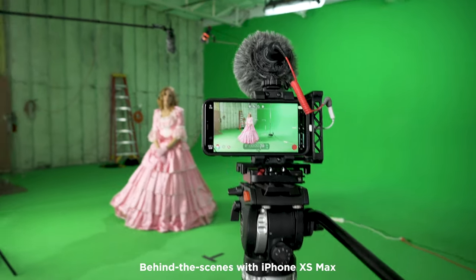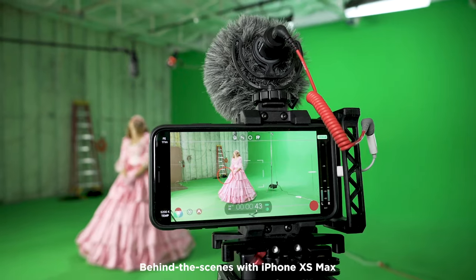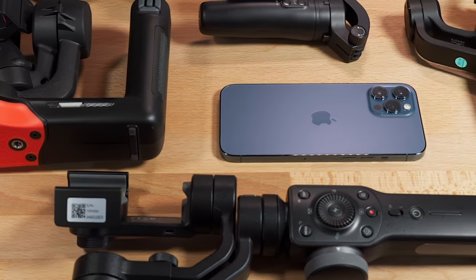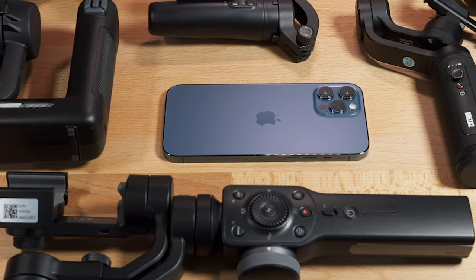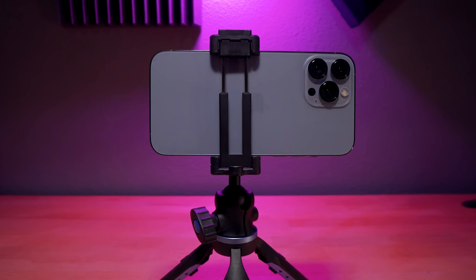Now, I understand shooting on a phone on a professional gig isn't really new. As a matter of fact, I've done it quite a bit myself in the past, especially as a B camera. But what is new is the quality we can get now. It really started with the iPhone 12 Pro Max and its 10-bit video. And now it's continued with the 13 Pro Max or the 13 Pro and the ability to shoot ProRes video.